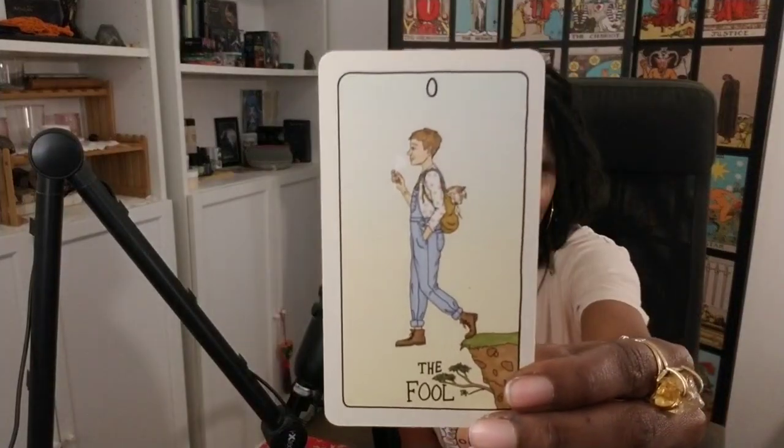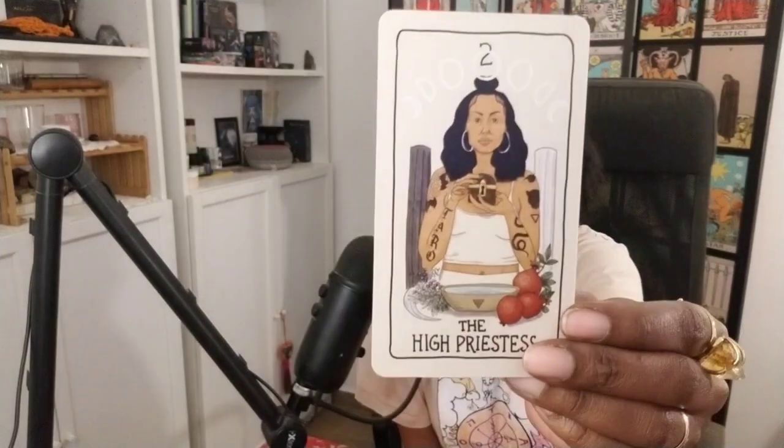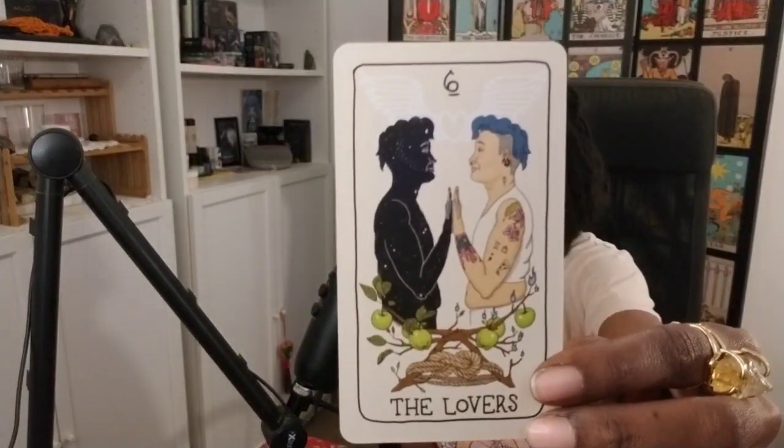I have the Fool. Oh my gosh, did I put it back in order, or has it just been like this? I love this High Priestess. The Empress. The Emperor. I love the feel of this cardstock. It's a matte, but it's not really. No, I just like the texture of it. I'm appreciative that Hay House has been really trying to step up their game in terms of their card stock.